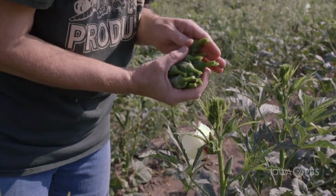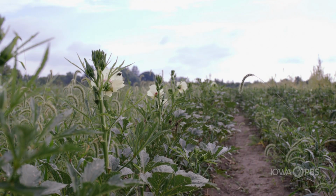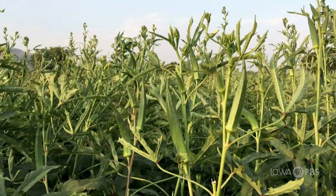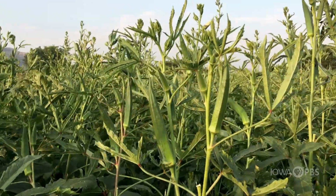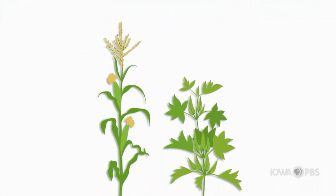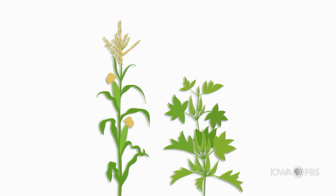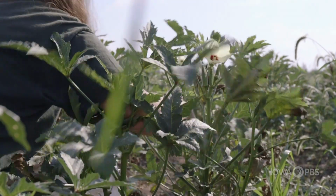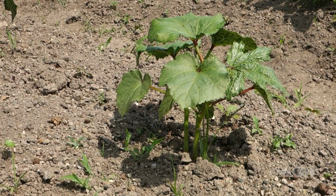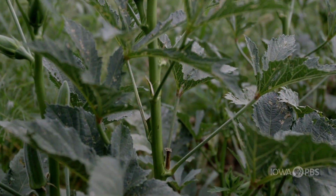In some ways, growing okra is easy. It will tolerate poor soils, low moisture, weeds, and pests. But okra is also a demanding plant when it comes to heat and sunshine. The general rule of thumb is, if you can grow corn in your area, then you can grow okra, so Iowa seems like a natural fit. First time I started out with okra, we direct seeded it into the field, and by the time it came up, the weeds were up, and I didn't have any okra. So I mean, we started with nothing but failure.